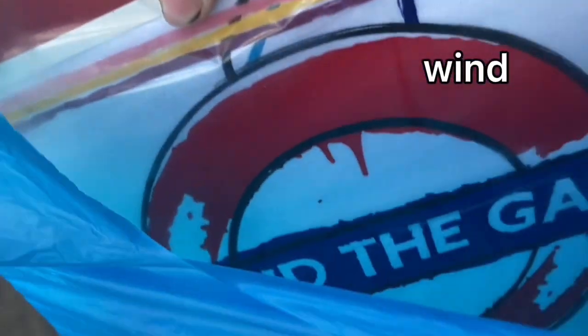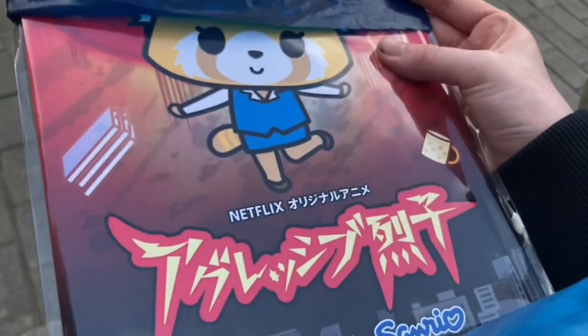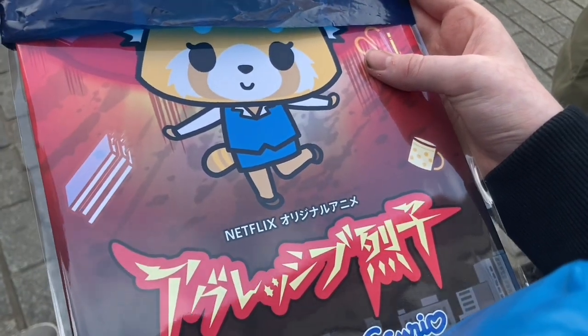Okay, I've got 2 things from Camden. The first one is this shirt here, that's the Camden shirt. The second one is this poster thing. I saw it in a shop and I was like, I want this.